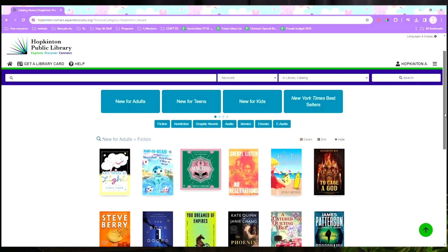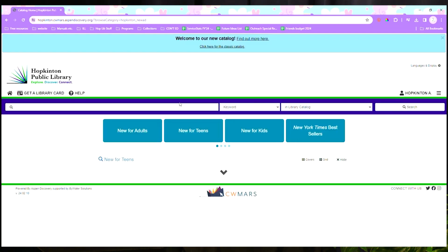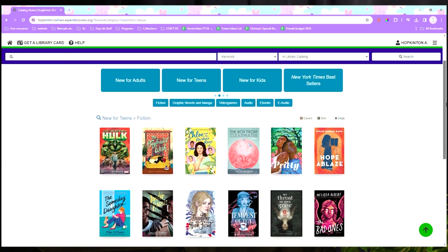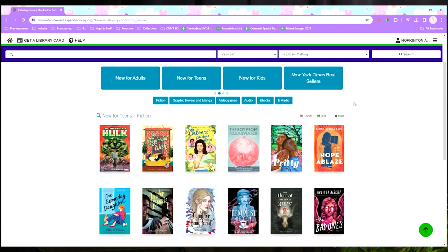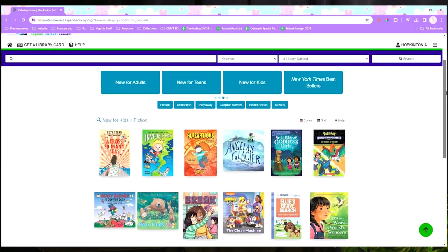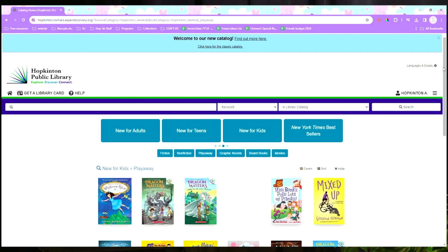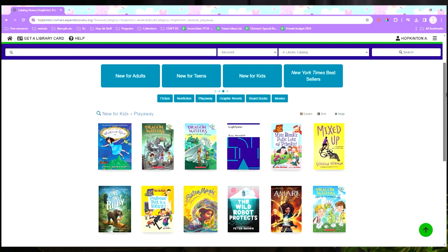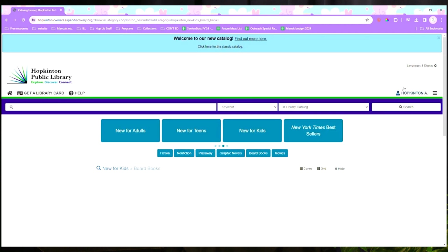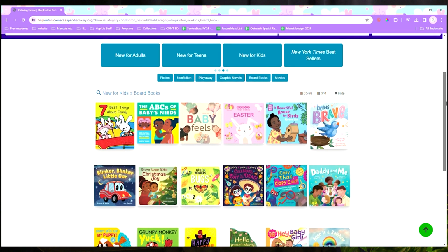For example, here we have new books for adults, new books for teens, new books for kids, and you can click on those and then click on the subcategories under them to explore all of the new books that the library has to provide for you. As we go throughout the year, you may notice new categories here that relate to the time of year or different initiatives that the library or the town has going on. So this is always a good place to check in and see what new things librarians have curated for you to take a peek at.